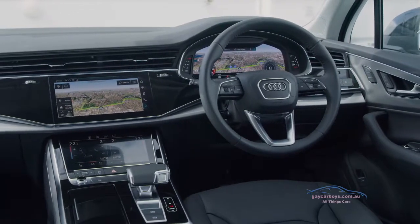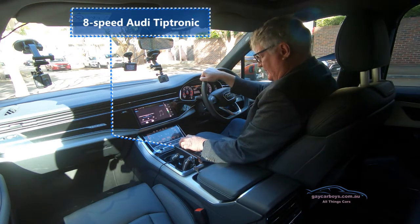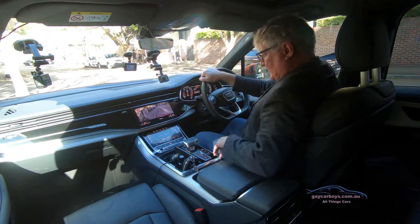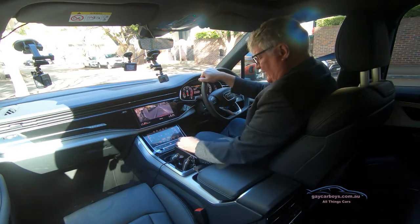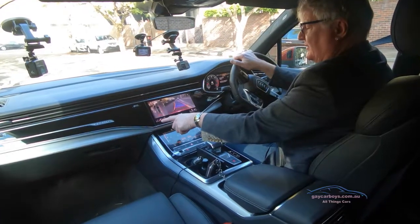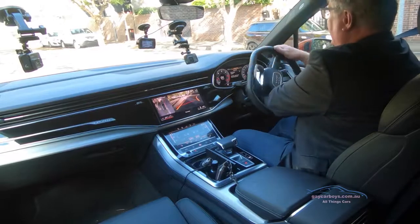The center console is beautifully laid out, and the 8-speed automatic transmission, and it is an 8-speed torque converter automatic transmission, not a DSG like it is in the others in the Volkswagen group, or Audi for that matter, is selected with this electronic selector. The brakes release automatically when you go into gear. You can see here that the 360-degree camera is telling me where to back to, and once I go into drive, that disappears.